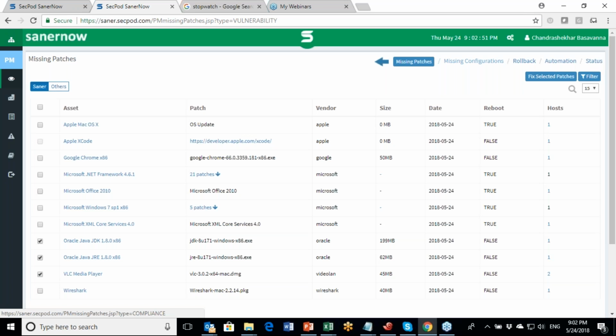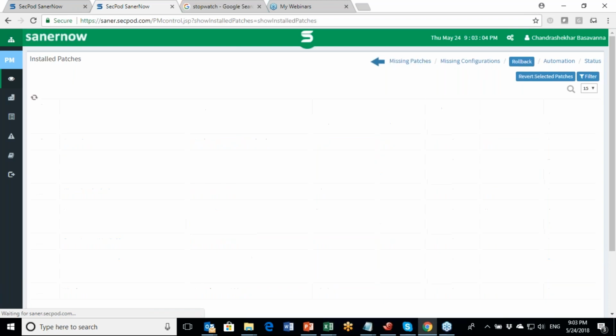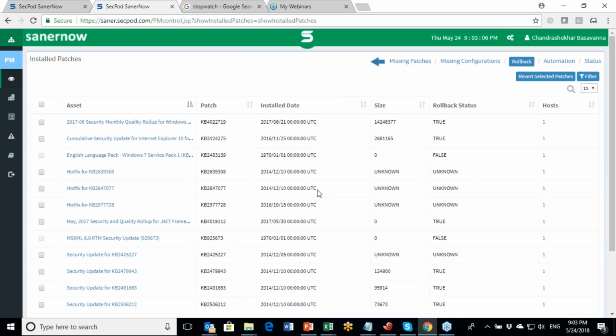We also can remediate the configuration issues. Configuration issues are hardening checks that can be performed to create a better security posture of the devices. We also have a rollback capability if a patch needs to be uninstalled for some reason, if it is not working out well for a system, so you can uninstall those. There is also a way where you can automate the patching by creating a schedule.